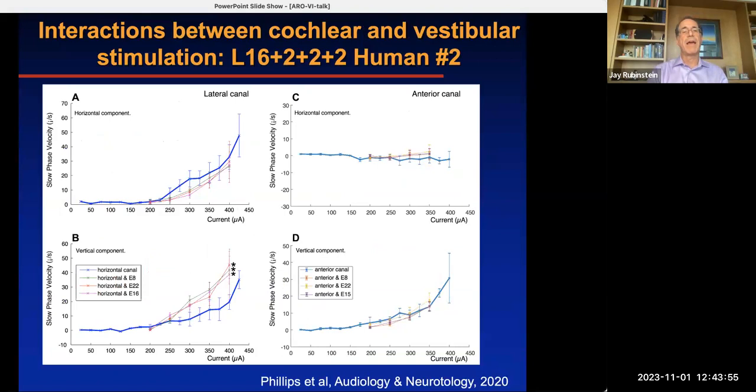With these subjects who have both a cochlear implant and a vestibular implant, we can begin to look at questions about how might one affect the other. And the effects were small. They were published in Audiology and Neurotology in 2020, but they were real. Whereas stimulation of the vestibular electrodes did not produce auditory percepts, and stimulation of the cochlear electrodes did not produce vestibular percepts, there was an interaction. And what we're demonstrating here is how stimulating the intracochlear electrodes affect eye movement responses to stimulating the vestibular electrodes. And while the effects were small, they were significant to the point where we do expect that in the future, if such devices are used clinically, this is something that's going to have to be compensated.